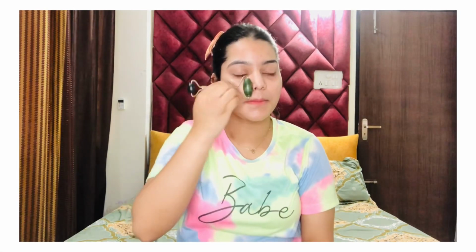This is for massaging the whole face, and this side, the smaller side, is for reducing the puffiness in your eyes. So we'll do the eye part at the end. Firstly, we'll focus on the face area. Make sure you use your gua sha in an upward motion.